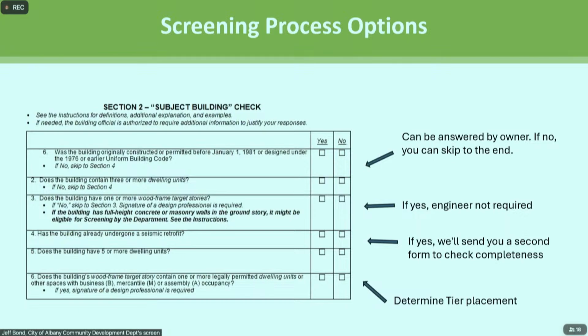And then for these last 3 questions, just a couple of notes.